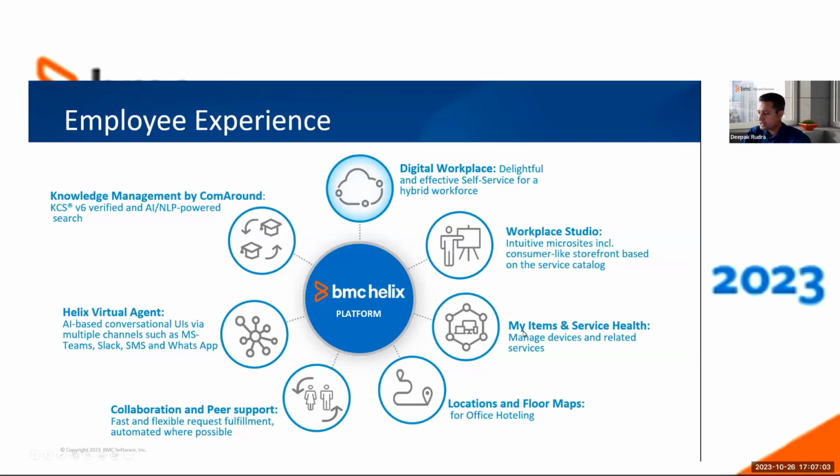Additionally, the older things which had already been there, which are used extensively for supporting employees, are My Items and service health, location and floor maps, and collaboration has been a big support. Even when everybody was working remote, how do you collaborate? So digital experience has been a top priority for organizations, and that's what we also focused on, having better collaboration and peer support.